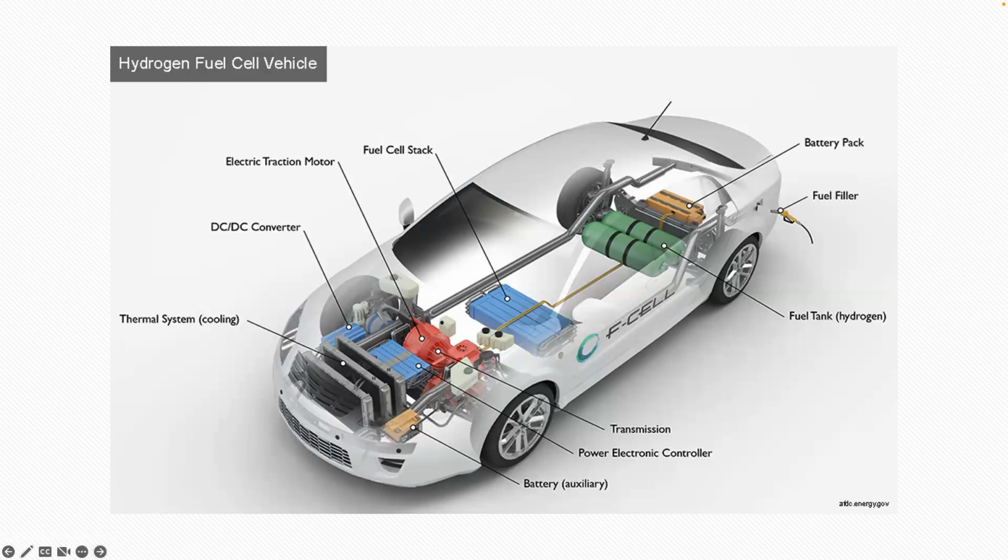So all of the production side environmental issues with producing the battery and all the material flows, those are all going to be smaller. But the bigger question when we're thinking holistically about the sustainability of this type of technology is the production of hydrogen.